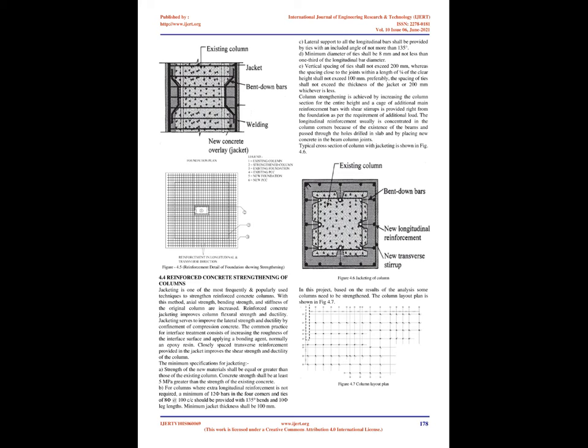C. Lateral support to all the longitudinal bars shall be provided by ties with an included angle of not more than 135 degrees. D. Minimum diameter of ties shall be 8 mm and not less than 1/3 of the longitudinal bar diameter. E. Vertical spacing of ties shall not exceed 200 mm, whereas the spacing close to the joints within a length of 1/4 of the clear height shall not exceed 100 mm. Preferably, the spacing of ties shall not exceed the thickness of the jacket or 200 mm, whichever is less.